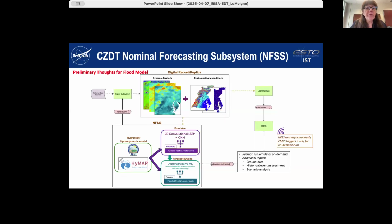From a nominal forecasting subsystem point of view, these are preliminary thoughts about the forecasting subsystem for the flood models, where there will be a forecast model that will be developed using an emulator, and maybe in the future also using a foundation model.